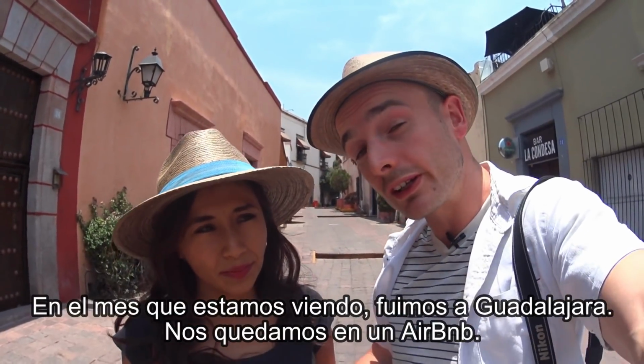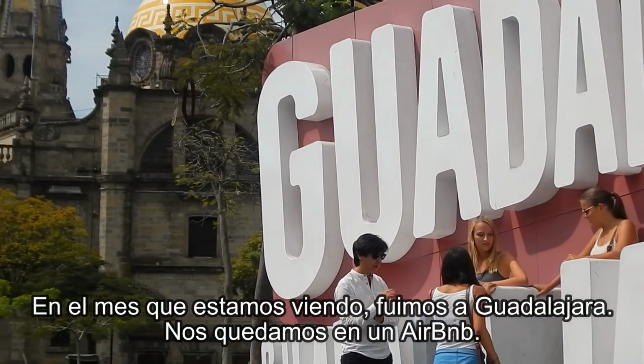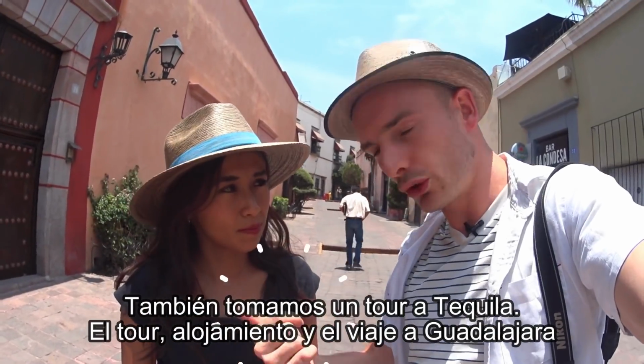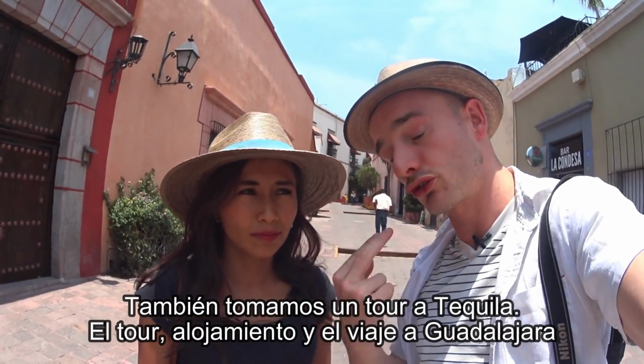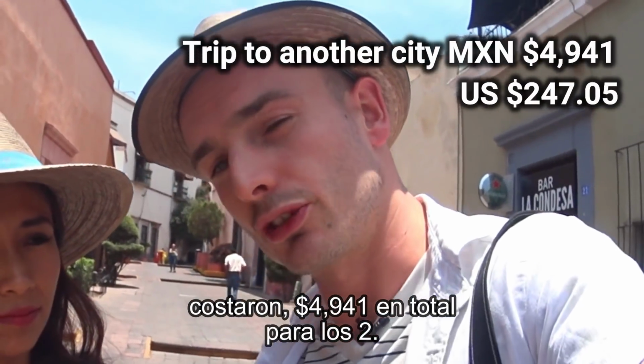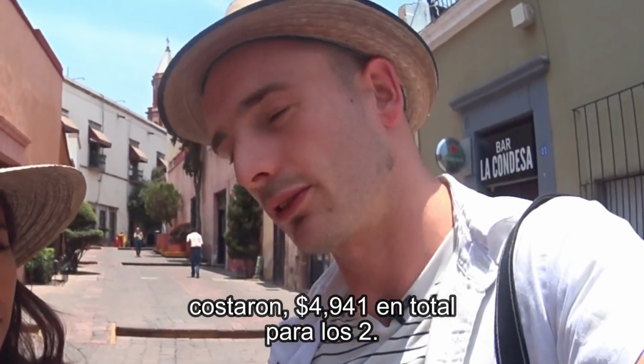The month that we're looking at, we went to Guadalajara. We stayed in an Airbnb. We also took a tour to Tequila. The tour, accommodation and travel to Guadalajara came to 4,941 pesos in total for the two of us.